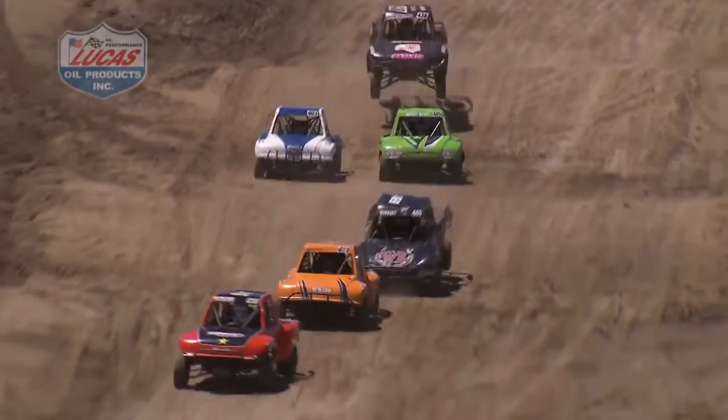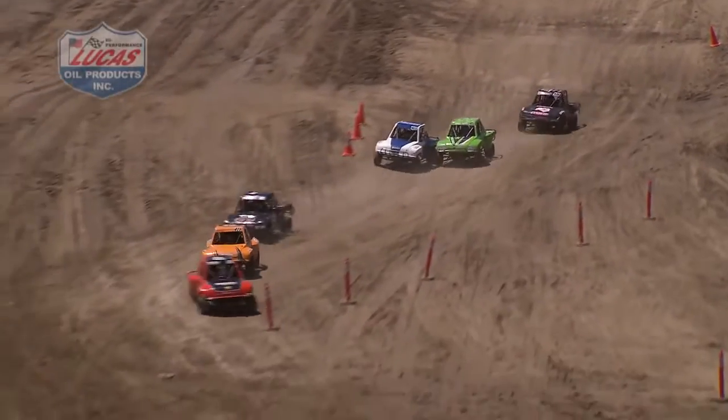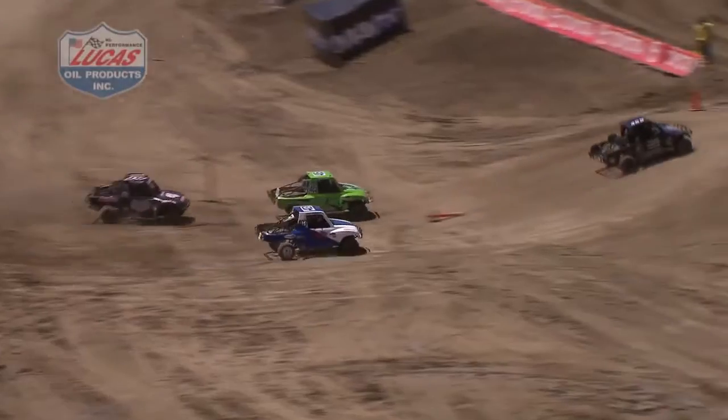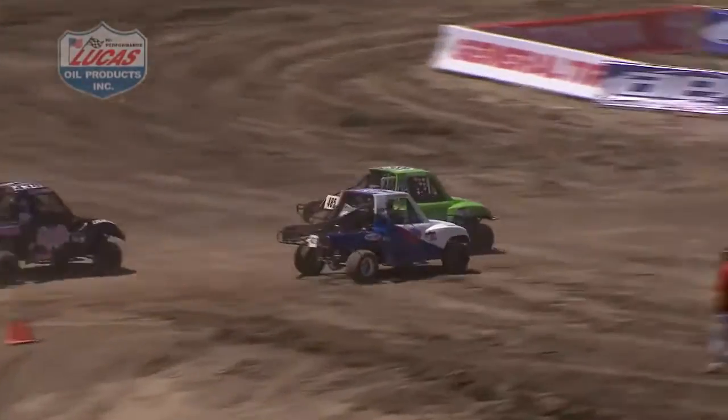Shelby Anderson under fire from another truck. She might lose another spot. Hardesty continues to lead down into the infield. It's Hardesty, Pecoy, and Winberry, your top 3.